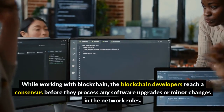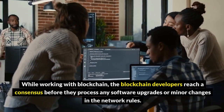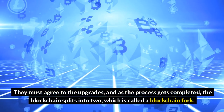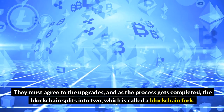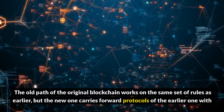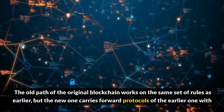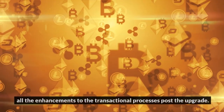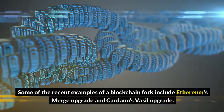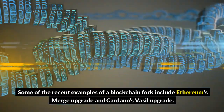While working with blockchain, the blockchain developers reach a consensus before they process any software upgrades or minor changes in the network rules. They must agree to the upgrades, and as the process gets completed, the blockchain splits into two, which is called a blockchain fork. The old path of the original blockchain works on the same set of rules as earlier, but the new one carries forward protocols of the earlier one with all the enhancements to the transactional processes post the upgrade. Some of the recent examples of a blockchain fork include Ethereum's merge upgrade and Cardano's Vasil upgrade.